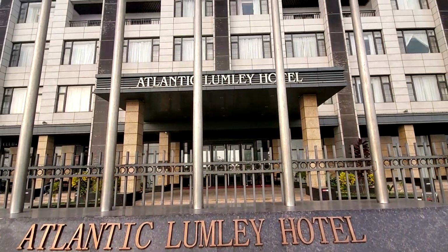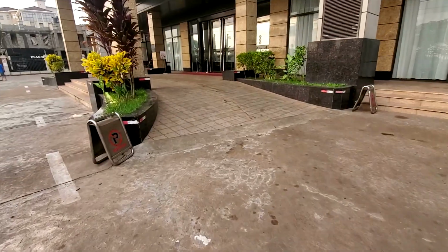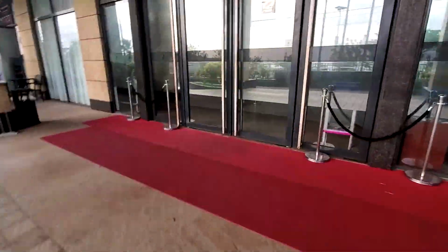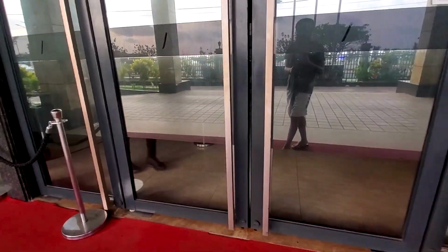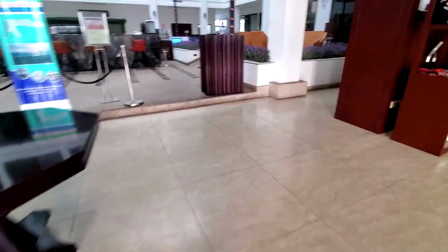All right, so as you can see, it's a very, very nice hotel from the outside. Love the sprawling views, all the different country flags. When you walk up to the front, there are some large, like 10, 15-foot doors. Security opens the door for you as you walk into the lobby. To your right is where you pay. Straight ahead is the bar, and there's a breakfast place all the way down there.